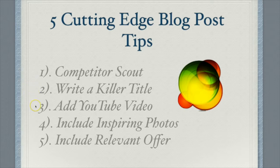The third thing you want to do is add a YouTube video that complements what you're teaching or what you're talking about in your blog post. The fourth thing is to make sure you include relevant and inspiring photos. And the fifth thing is to make sure you include a relevant offer, something that's going to help you capture the lead information of your target audience.